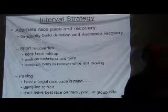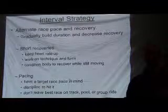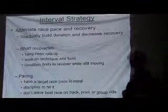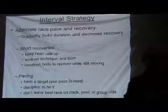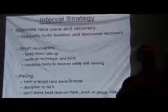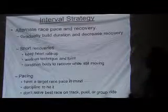They call it a fartlek, which is Norwegian for fast leg. So fart actually means fast in Norwegian. If somebody calls you a fart, they're actually complimenting you. And lek is leg. So fartlek means you have a fast leg and then a slow leg. So you never stop moving, right? And we also call it active recovery.